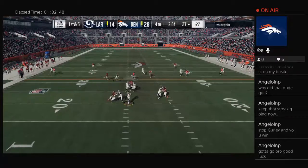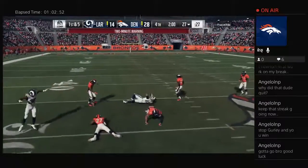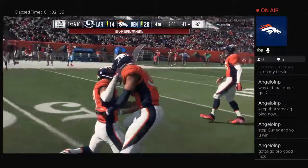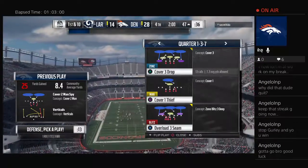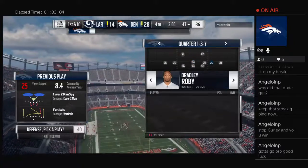Out of the gun. He's got his man on the crossing route, and he'll take it down, but not before he gets into enemy territory. Time for a break. We'll come back to wrap this one up after this.